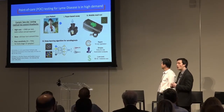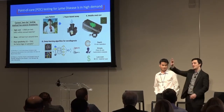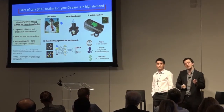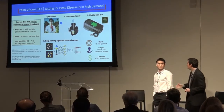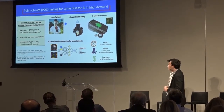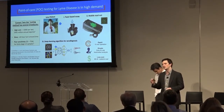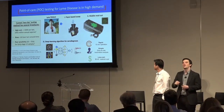So on this slide is an overview of our proposed system. It is actually a paper-based test, and I have it here, so it's this size. It's really just made of paper and 3D printed plastic. And we have a mobile phone reader that can take an image of this test after the assay is complete, and automated computational processing to output a seropositive or seronegative diagnosis through automated image processing that's done either on the mobile phone or a remote server. And to combat the poor sensitivity in early stage Lyme, we focused heavily on making this a multi-antigen test. So this test detects the presence of multiple Lyme-specific antibodies in the blood in a single go of the assay. So go ahead to the next slide.